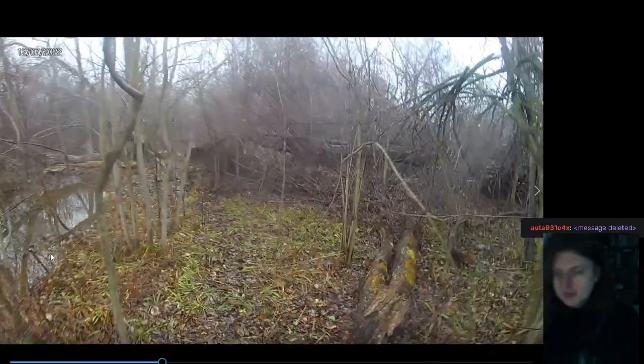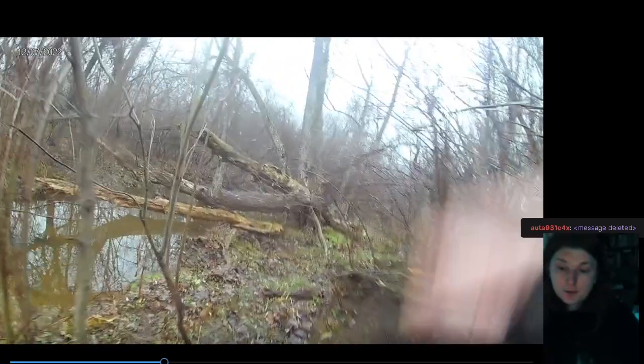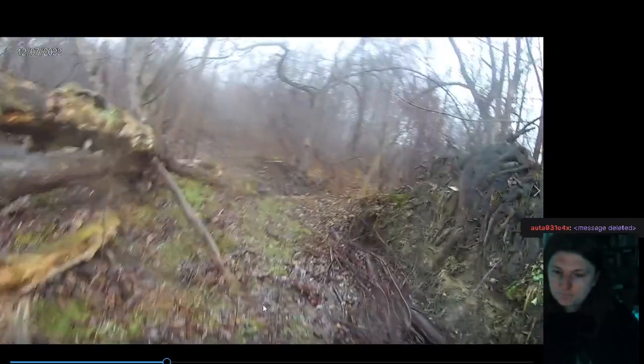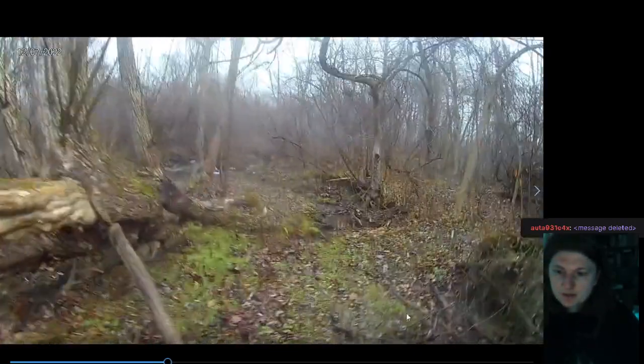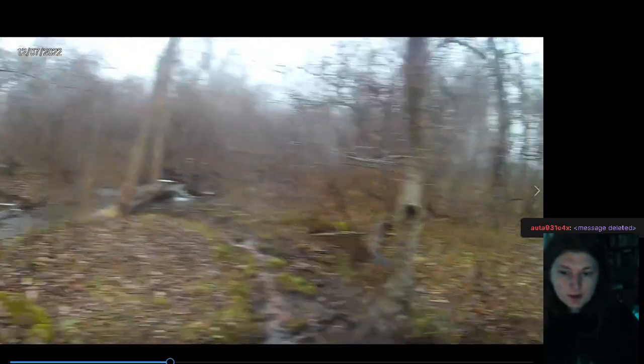So yeah, the creek's doing much better. It's nicer to see some different paths here. I actually made a path through that way, which I don't highlight. It's not a big deal. Being able to get through some different places is helpful.